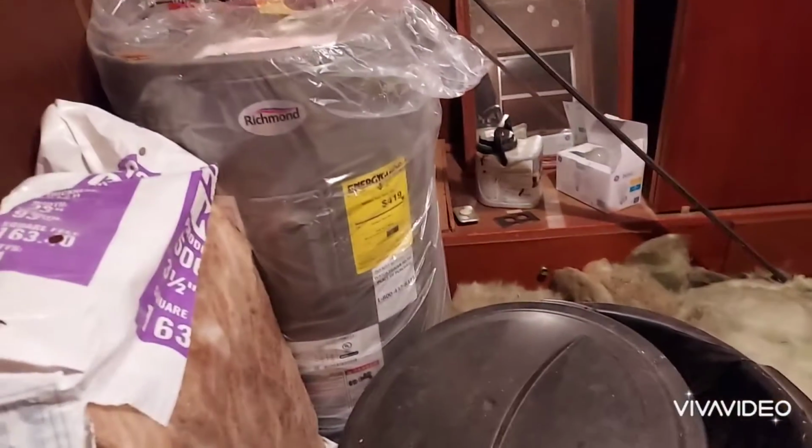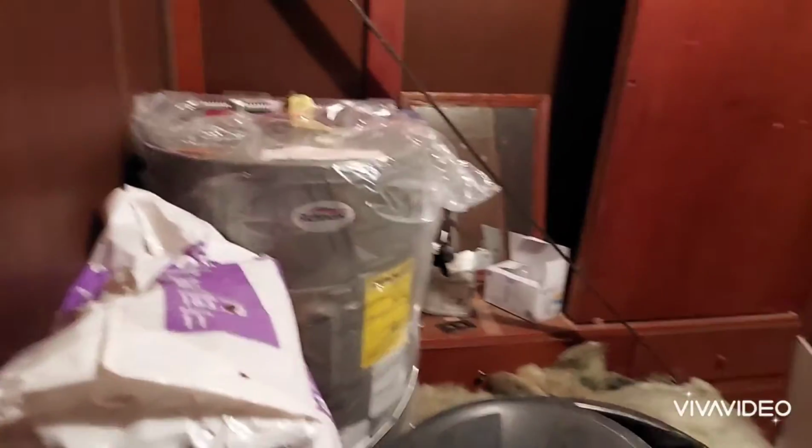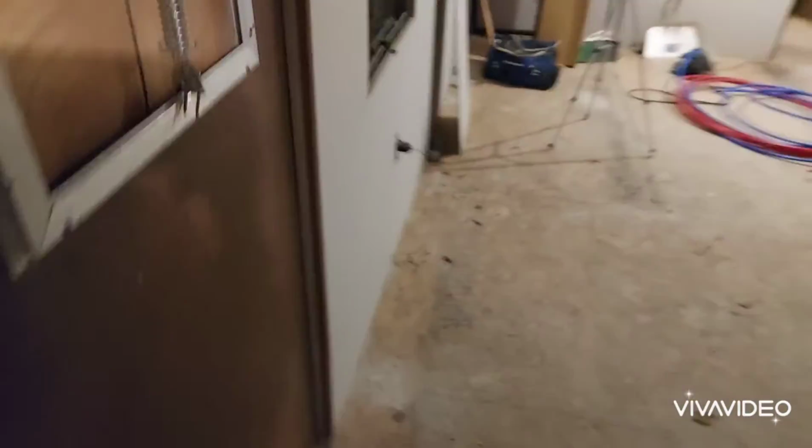All right, we're doing a little recap at the rental property. And I'm still using this room for storage. Got to install the hot water heater, but I wanted to get all of this sheetrock hung. And as you can see, all of that is hung.